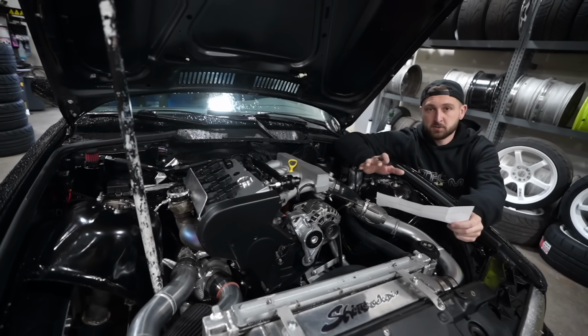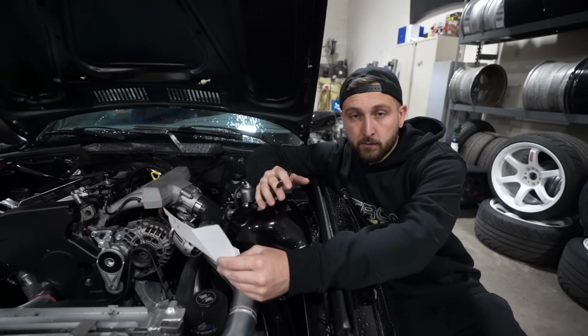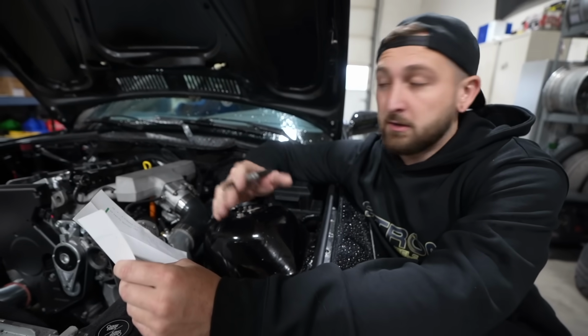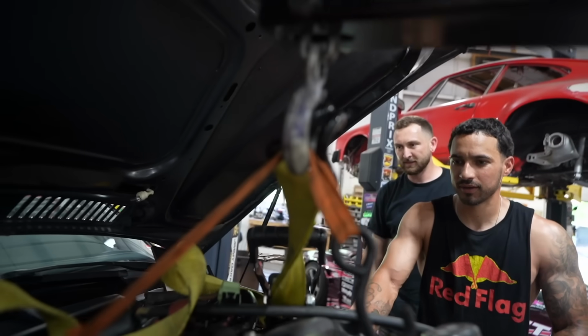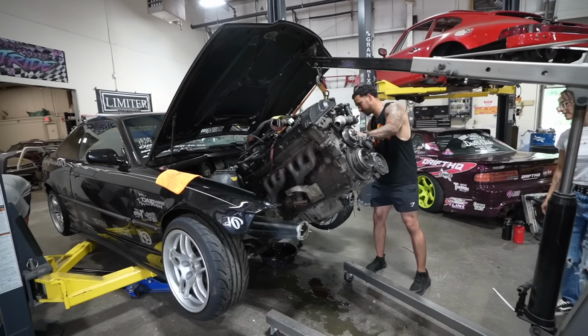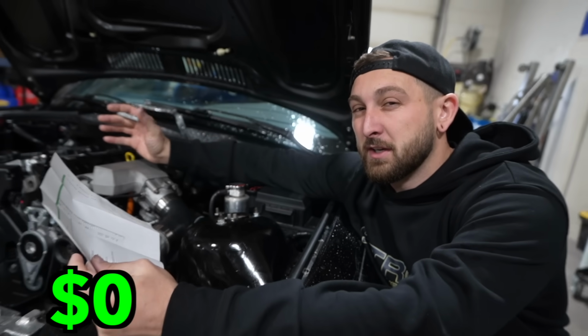Next major component is gonna be the transmission. Now, mind you, the first list we go down is gonna be what we paid for and what we did, and then we'll talk a little bit more after about what it's obviously gonna cost. So, we're going off the assumption that you already have a manual BMW and you want to swap out your M series engine or whatever. And so we already had the transmission. So for us, technically, the trans was $0 for the project.